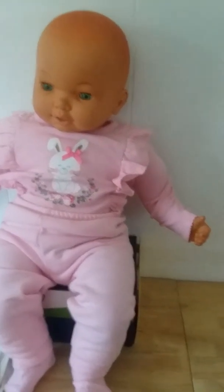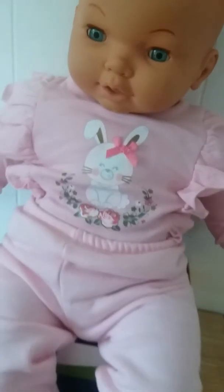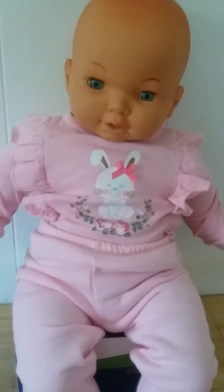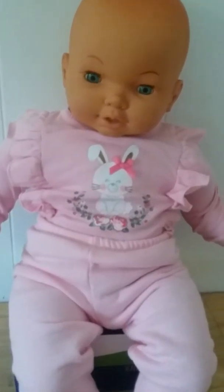And this was a little doll I've been telling people about. I saw the little bunny rabbit outfit here, and it was $2 for the shirt, $2 for the pants. I said, I'm buying it, because she was my Christmas doll. She was a doll I put out for Christmas. She had a little headband and a pretty dress.